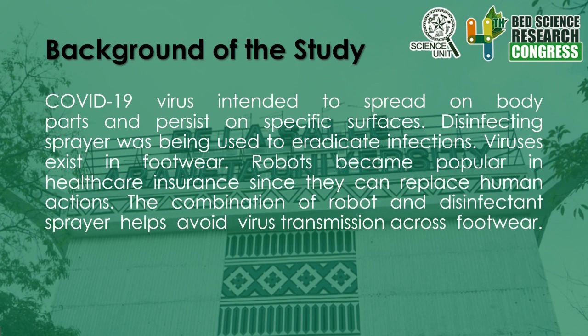Nowadays, the coronavirus COVID-19 pandemic is indicated as an emerging perspective to our nation. The virus exists on human body parts and certain objects. Disinfection practices are very important to reduce the potential of having a virus. With the help of a disinfectant sprayer, humans and certain objects can avoid virus infections. Footwear is used in transportation, and humans may not know that they got the disease from their footwear.